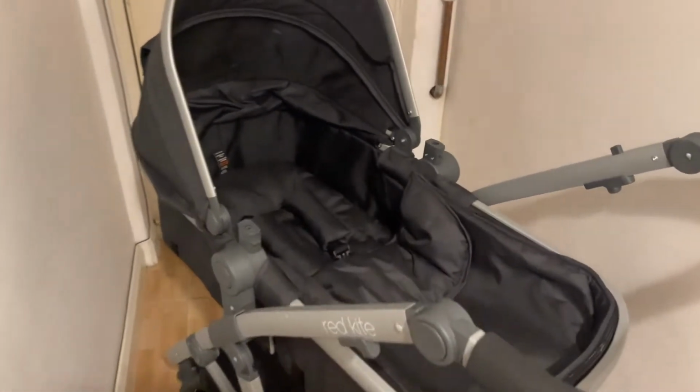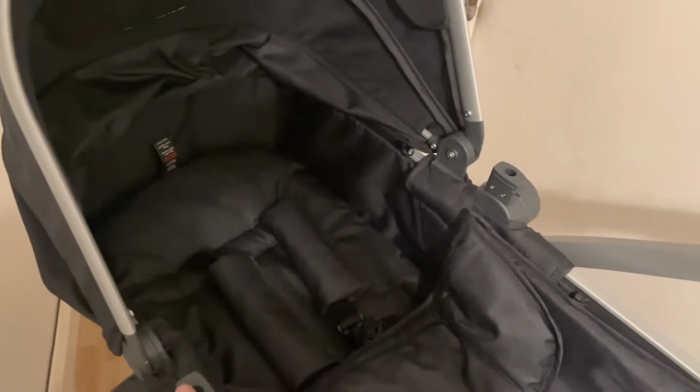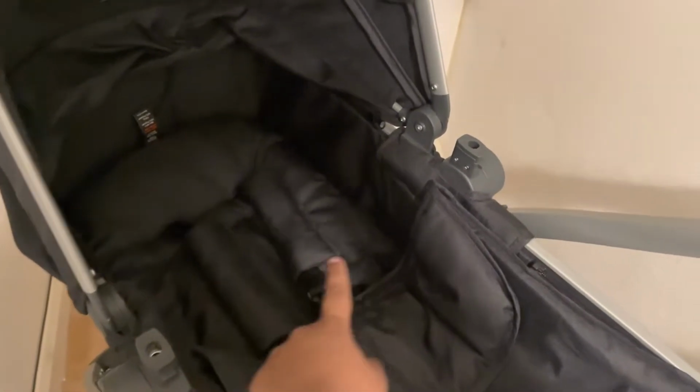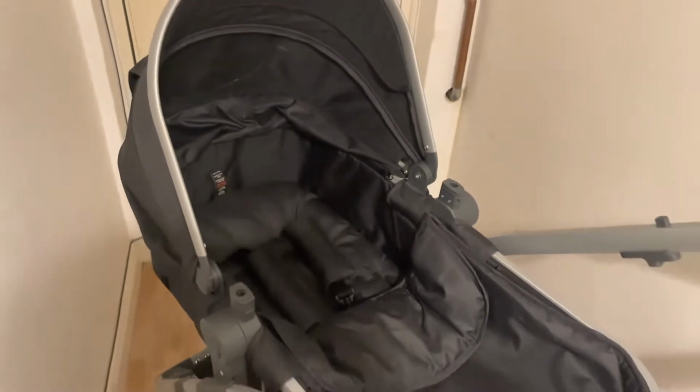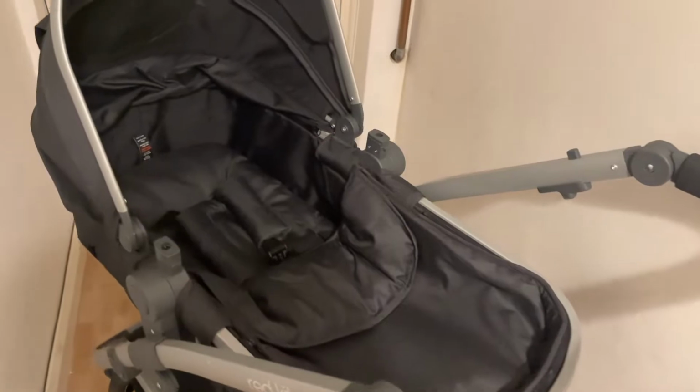And it also has a bar right here as well, so when she's sitting up facing the wall, I can put a bar over here so she'll be able to hold on to it, like a handle kind of thing. But yeah, I love this thing so much.